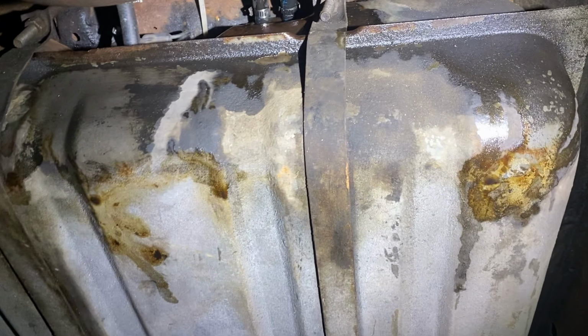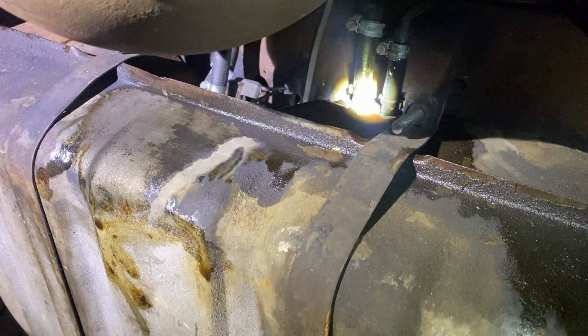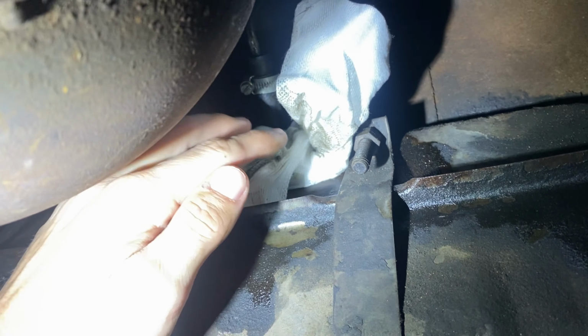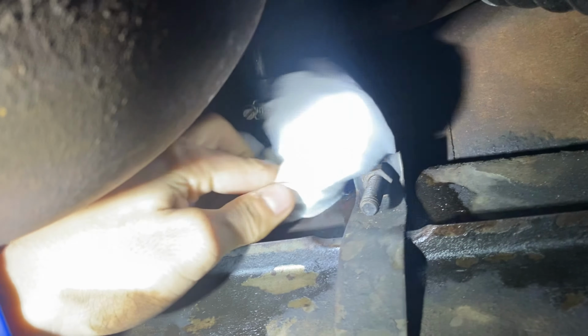Back under here again, this is something I thought I'd fully sorted. Looks like it's coming out from somewhere around there. See if I can find the problem. So somewhere up here, that's where the issue is. I will work this out and actually sort it, but I can't be bothered to do it tonight because, well, it's pitch black and there's not much I can do right now.